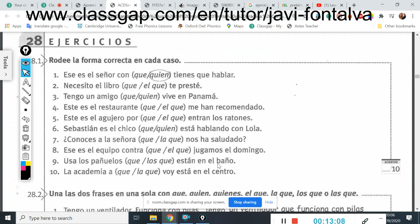So you have: Ese es el señor con quien tienes que hablar. Also possible, as you already know, you could also say con el que, which is more colloquial. Okay. This is what we use the most when we're speaking. Con quien is more formal. Of course, you can use both. It's just another way. Number two.